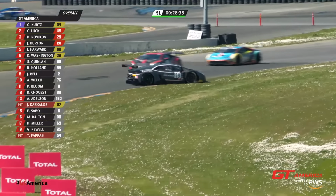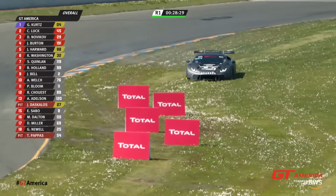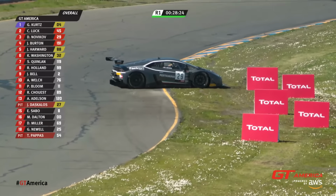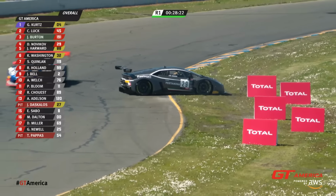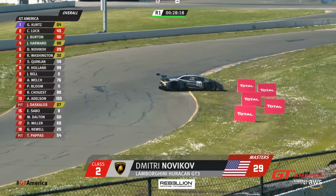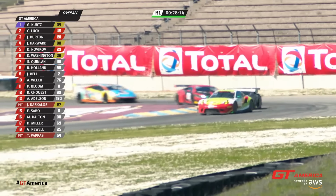Big slide there from Novikov, and he goes off track. Hope he doesn't get stuck up on those curbs. Looks like he's able to extricate himself, but you can see just how wet the grass is. Big rain shower overnight. No grip to be found with these slick tires. Yeah, he was trying to correct himself. He got on the grass, and there's no way after that rain last night.